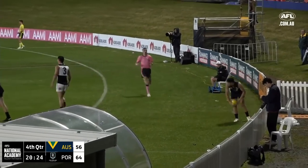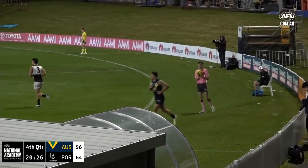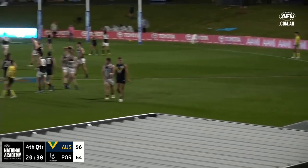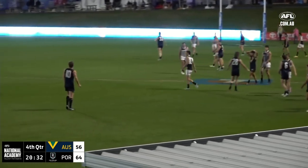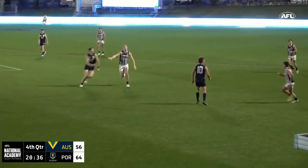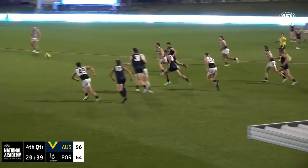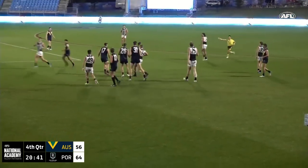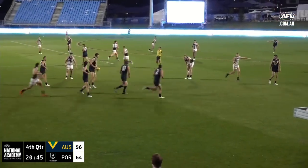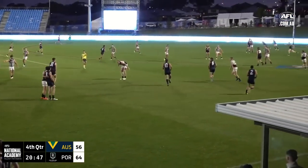You can probably hear through our effects mics here that Montgomery's teammates were wanting to see that ball out of play. So I think we are seeing Port Adelaide now manage some clock. They lead it by 8 points. A holding infringement going Australia's way. It'll be Will Green to send it inside 50.